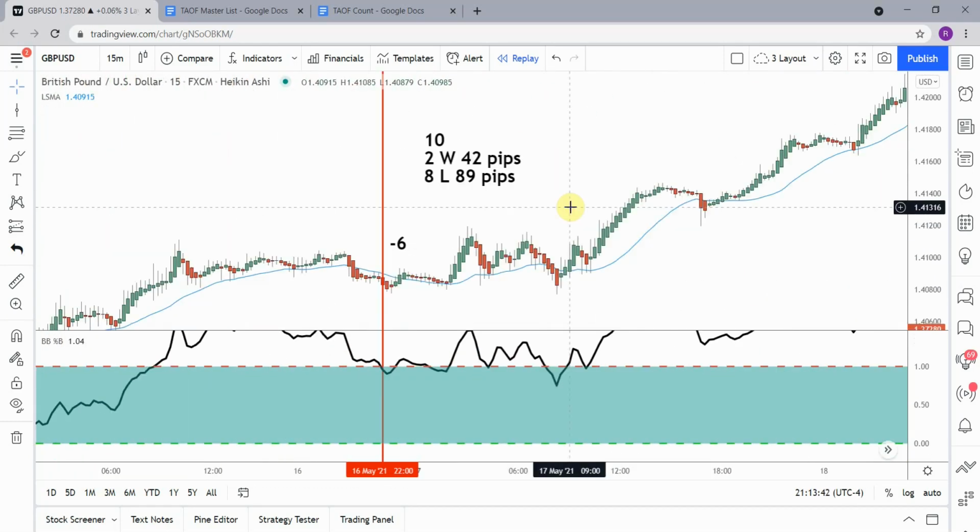All right, here we are on the other side of the 50 trade test.